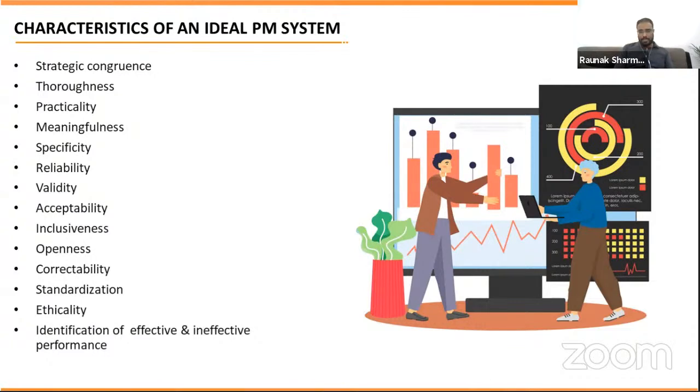Then correctability. There must be a system where if you think a particular attribute is not working fine or it is not relating with the performance at all, then we should be able to correct that feature. It should have a standardization. That means certain processes must be built according to the standards that we have set. It must have ethicality. Ethicality means different people come from different areas these days, different parts of the world these days. Their styles are different. So the system must have the gauge in process that takes into account different styles of working.